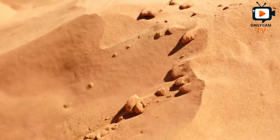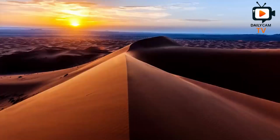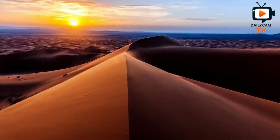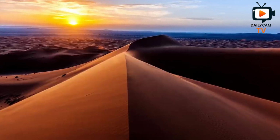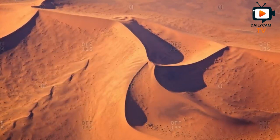But then it stopped growing for 8,000 years before rapidly shooting up in the last millennium. It turns out the desert has a much more complex internal clock than we ever realized, and these dunes are actually moving at a rate of 1.6 feet per year across the desert.